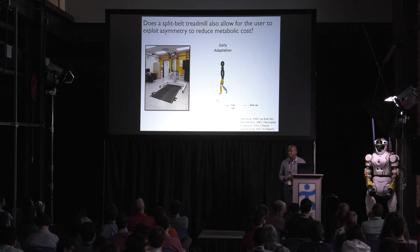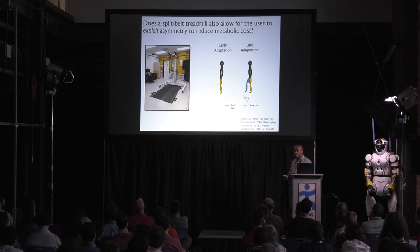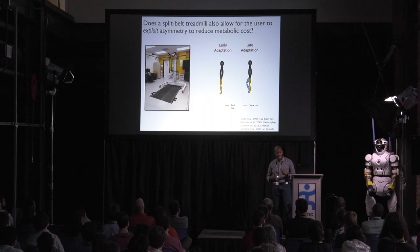And the basic idea is that when you initially split the belts, or make one move three times faster than the other, people walk with a limp. Okay? And so this actually looks a lot like someone who's had a stroke in terms of the kinematics. Whereas over time, people will adapt to take a gait that's much more symmetric.